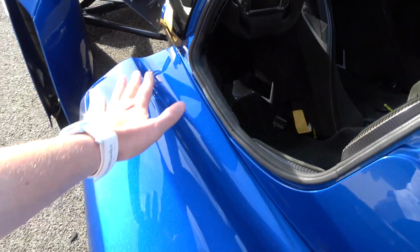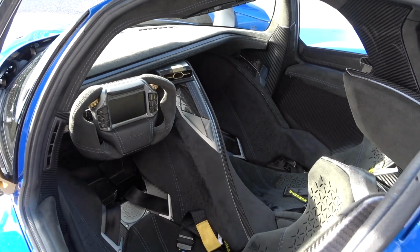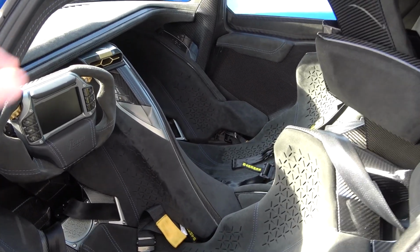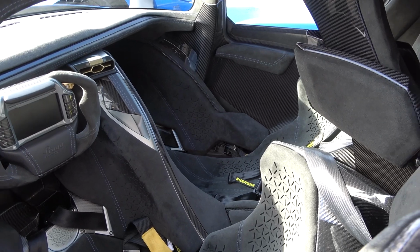You effectively have to sit on here, swivel your legs in, and then slide on down with your feet extended out towards the front. But they've done some really interesting stuff to make sure that there's as much space as possible for the driver and the passenger.